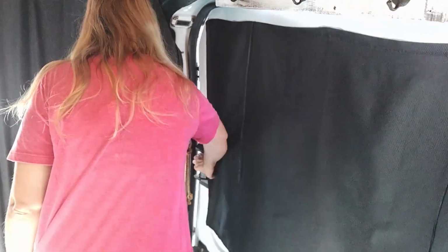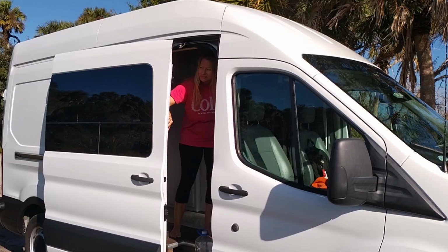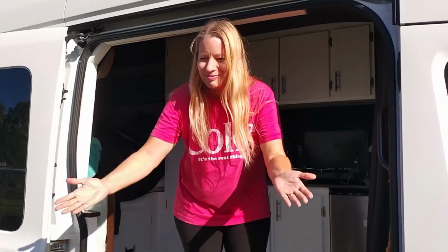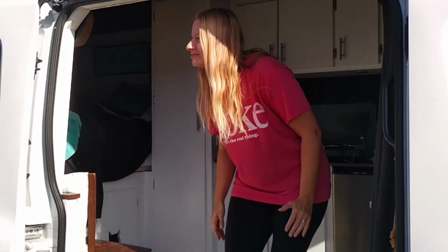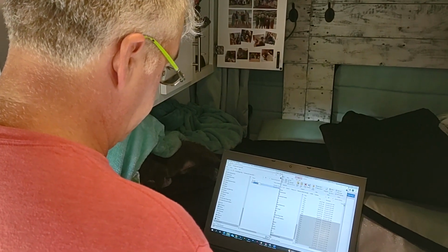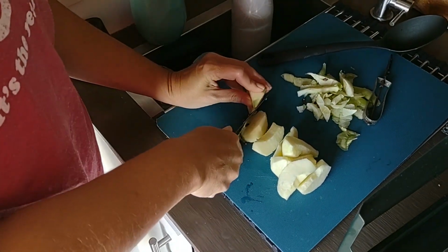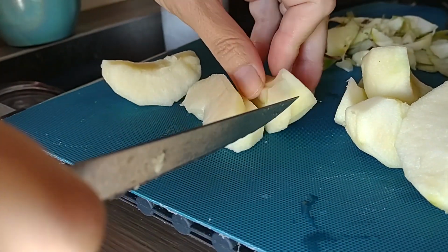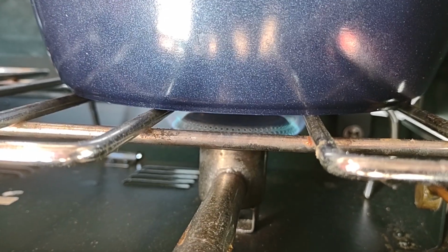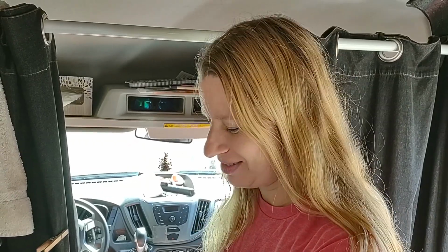It's time for breakfast with a view. We learned our lesson from the last trip where we lost some footage. Steve's working on backing up files, a backup of a backup. Got our oatmeal already pre-mixed with all the extra goodies in it.